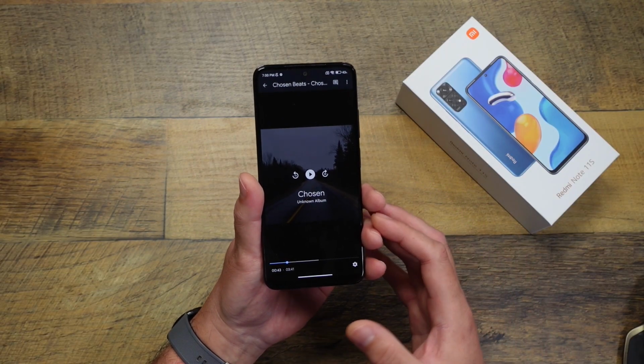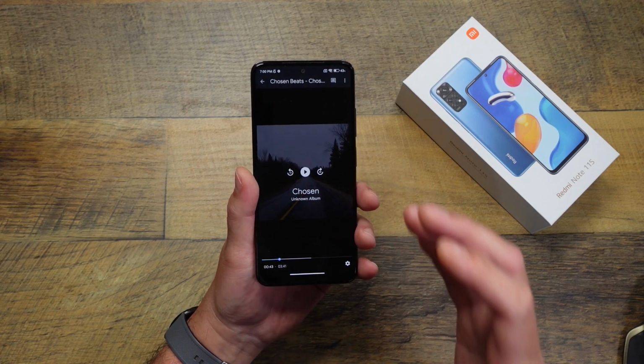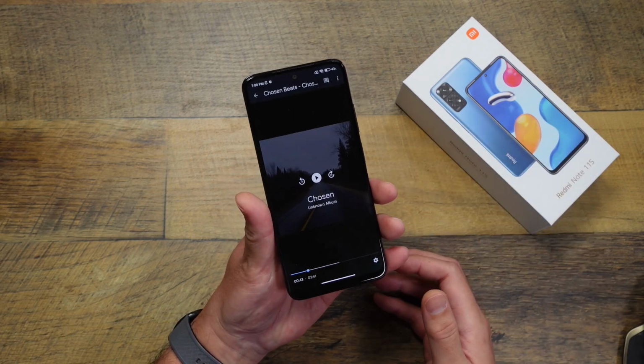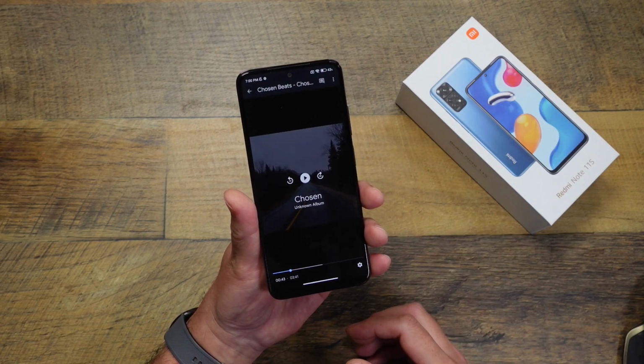So there you go, about what you would expect. Nothing that's going to blow you away from a speakers and volume perspective, but it's not going to be too soft enough where you can't really hear it. So speakers wise, it's pretty much on par with what you expect at this price point.